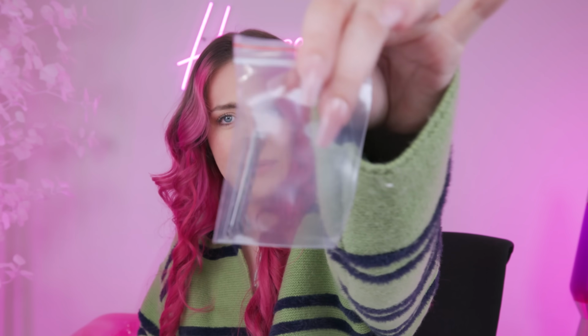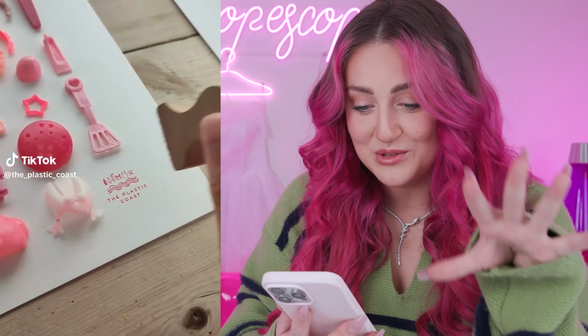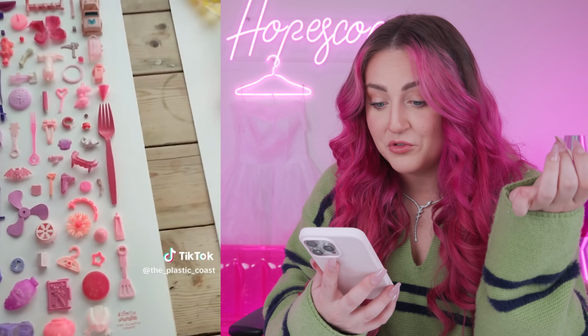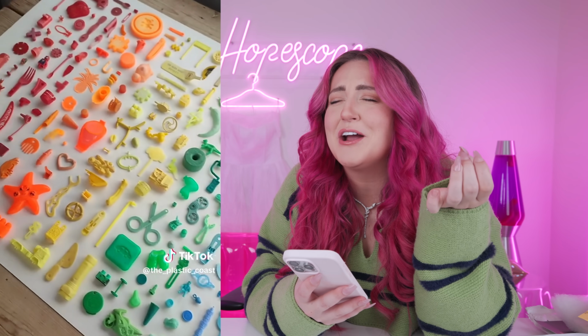Oh, she even put bobby pins in with it. That was so thoughtful. Okay, so this artist, The Plastic Coast, has created the cutest, most unique art form. They find trash on the beach and then they turn it into these beautiful collages. I'm obsessed with this. Good for the environment and it turns out beautiful.